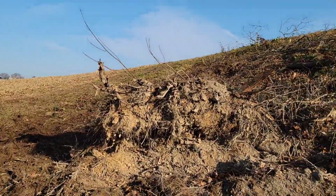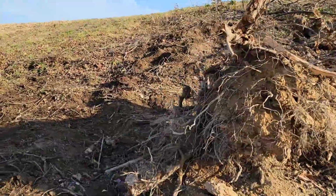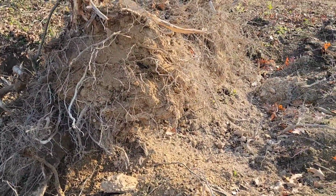We're using a skid loader, and this is the kind of job it'd be nice to have some tracks maybe, but again, if you pop your tracks or something. This stump here wasn't dug out too good. A lot of dirt on it yet.